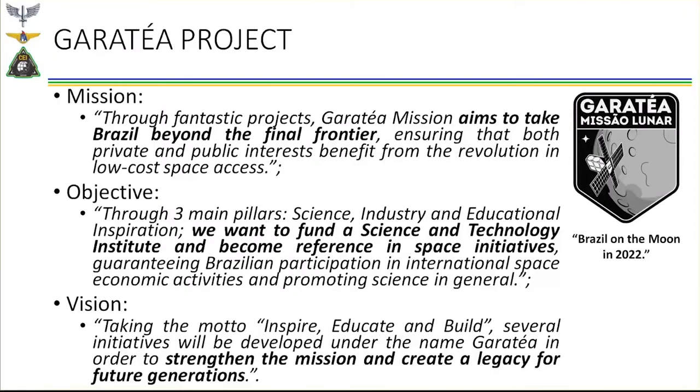Here you can see a little bit more about Garatéa. Their mission is to take Brazil beyond the final frontier, and their objective, and I quote, "We want to found a science and technology institute and become a reference in space initiatives, guaranteeing Brazilian participation in international space economic activities and promoting science in general." That, with their vision to strengthen the mission and create a legacy for future generations, is an amazing idea, and I'm glad to be part of this development for Brazilian research.